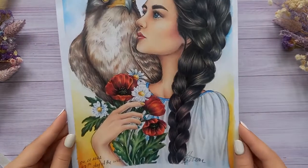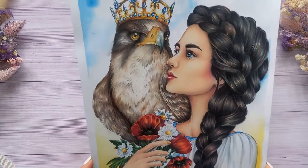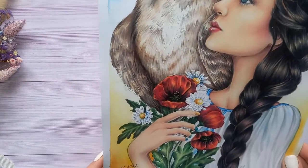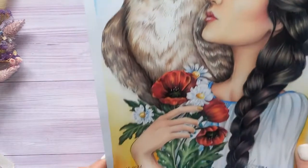I am proud of this illustration, and I like her hair, the falcon, and of course the flowers.